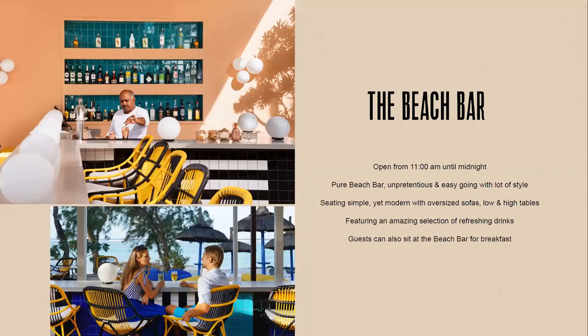Now this is the next bar, the beach bar, which is connected closer to the beach deck, whereby you have another 10 signature cocktails, which are inspired from the blue and the sea. This gives you another amazing 10 signature cocktails, which you can order directly at the bar itself. Every bar has its 10 signature cocktails attached to it. You cannot order on different bars.